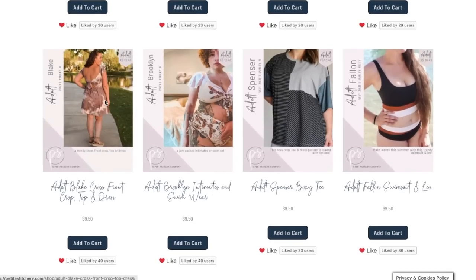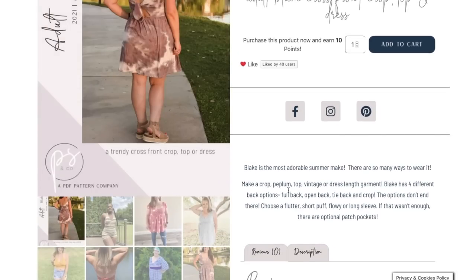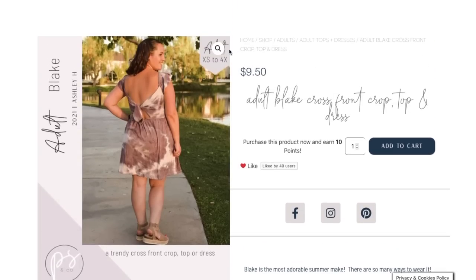Okay, this is the Blake Cross Front crop top and dress. Okay, so here we have crop peplum top, vintage or dress length garment. Four different back options, full, open, tie, and crop. The options don't end there. Choose a flutter, short puff, flowy, or long sleeve. And then there are also optional patch pockets.